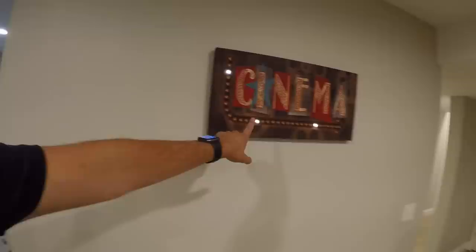Guys, let me tell you this right now. When we get our YouTube silver play button, it's going right here. That is going to be right here in our theater where we watch our YouTube videos where they are created right there. And that's going to be where we hang that silver play button, which we are so excited about.